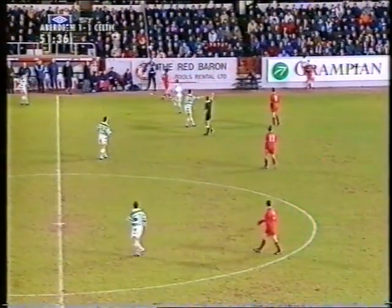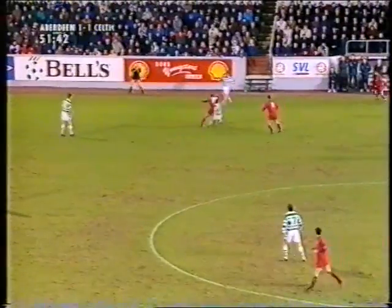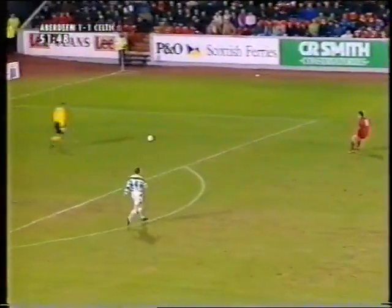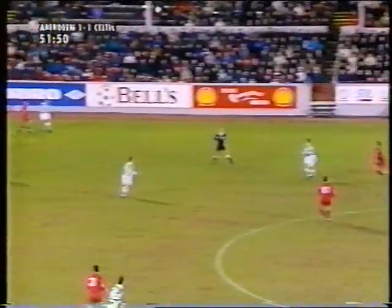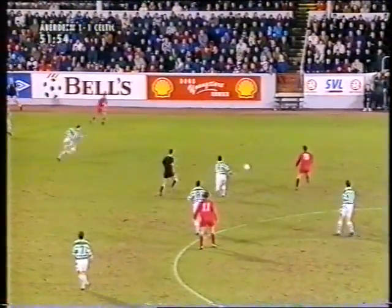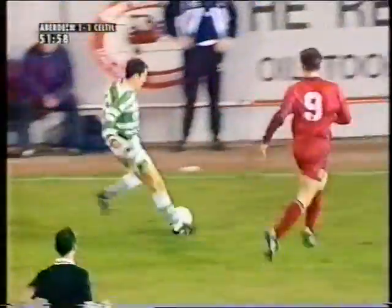Although it looked a simple tap-in, he still had the business to do. He composed himself and struck it with power. And he's got Celtic right back in the game now. While so many clubs struggle to find natural left-sided players, Celtic are rather blessed with them. And Collins out on that left-hand side certainly did the business for them there.